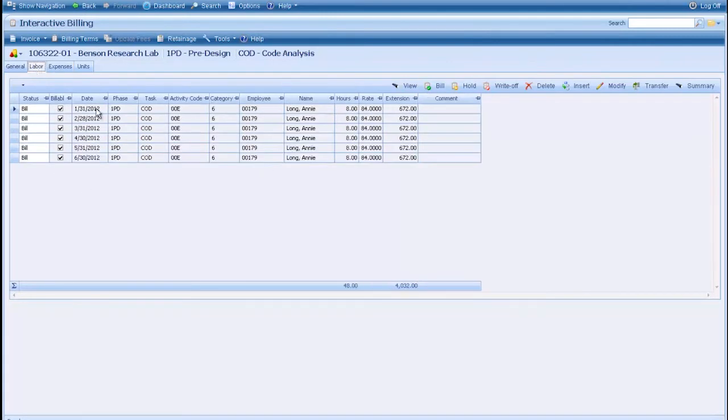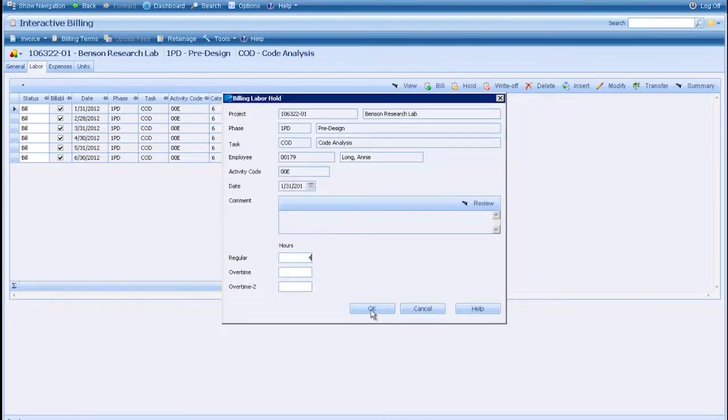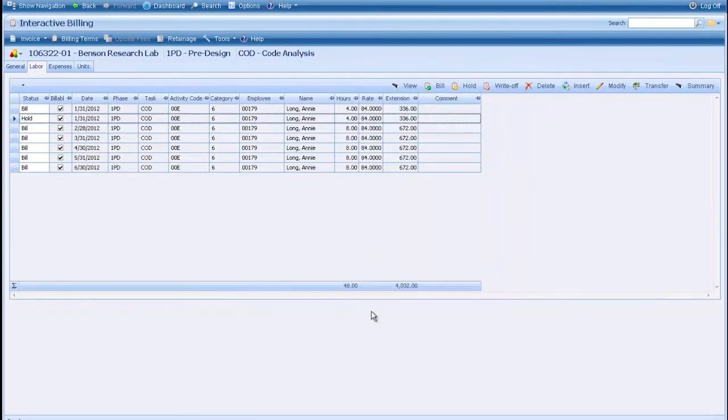Another option that you have here is, let's say for Andy Long, these 8 hours, I really need to bill 4 but hold 4 as well. I can just click on hold up here and change that to 4, and when I do, it's going to split that line. Now I have 4 billable, 4 held. It's going to bill those 4. When I issue the invoice for this, it's going to release this hold back to billable after I've billed it for this month.